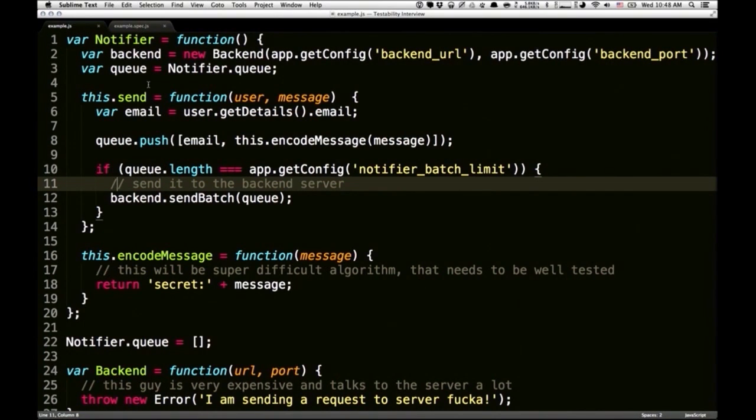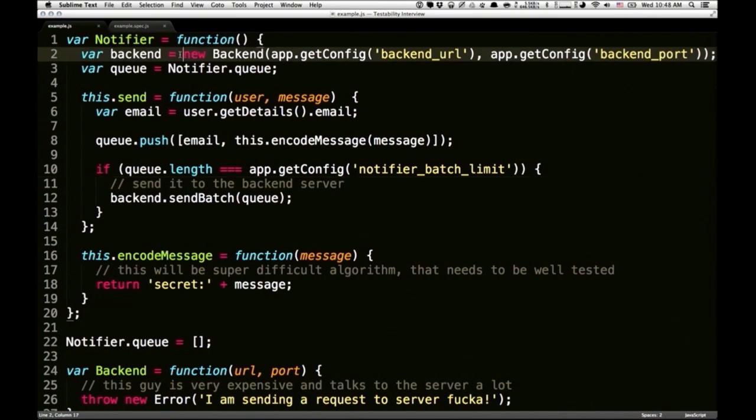So the solution to this problem is using what's called the inversion of control principle or dependency injection. And that's basically about separating the assembling and wiring of all these components together from the actual logic. So this notifier, that's where the actual logic is. And we want to separate this instantiation out from the notifier, because it should not be the responsibility of the notifier. Now the notifier needs to know where the backend is and how to construct it, right? And that creates very tight coupling.